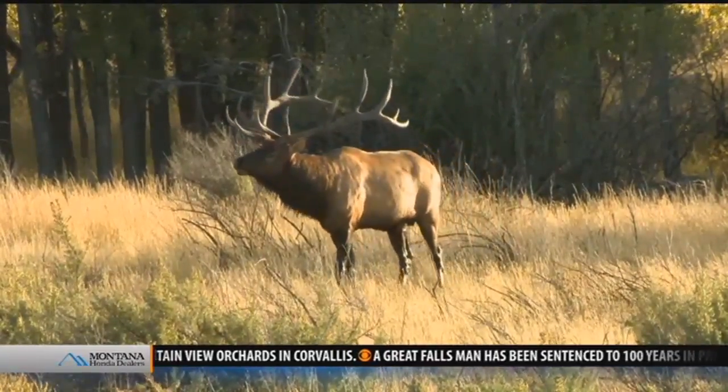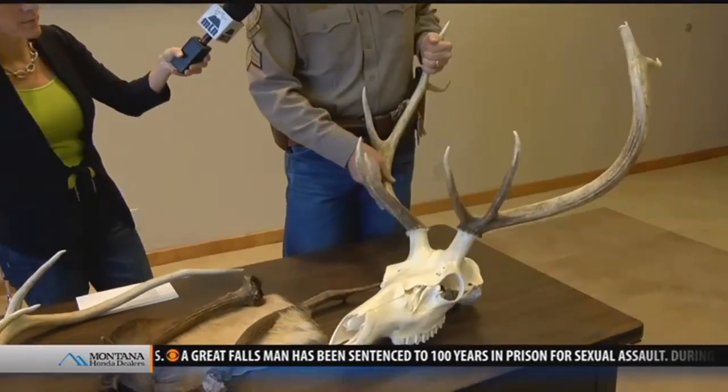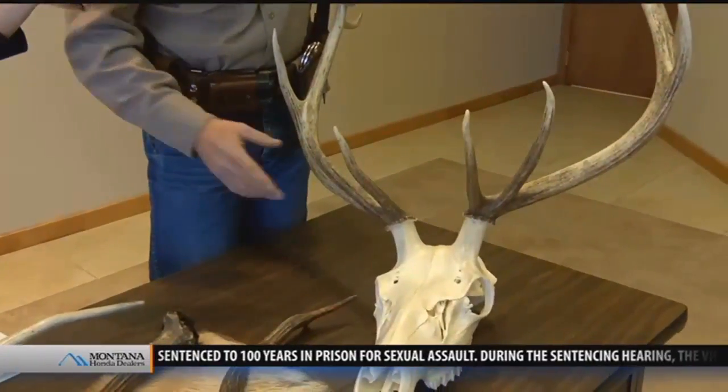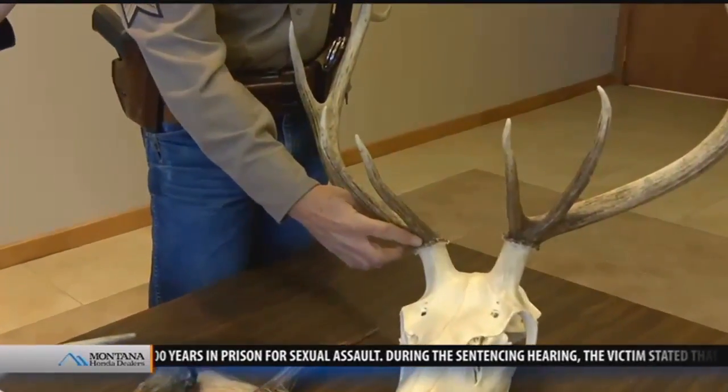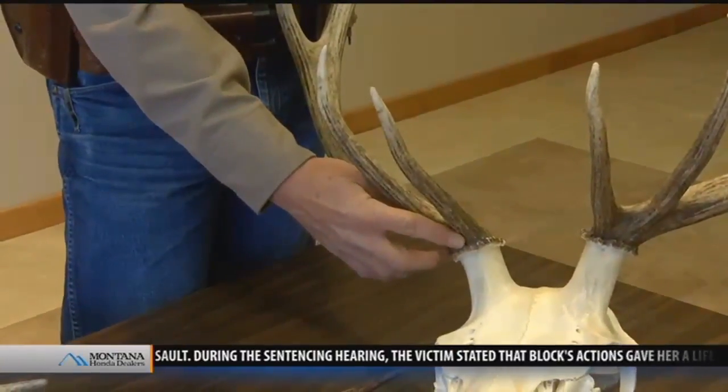Now, a lot of our regulations say brow tine. That's right. So show us the brow tine so that folks know what we're talking about. Sure. So brow tine, basically, it can be any number of points. It may be only 2 on an elk, but basically they are the tines that come out at the base of the antler branch right here above the brow.